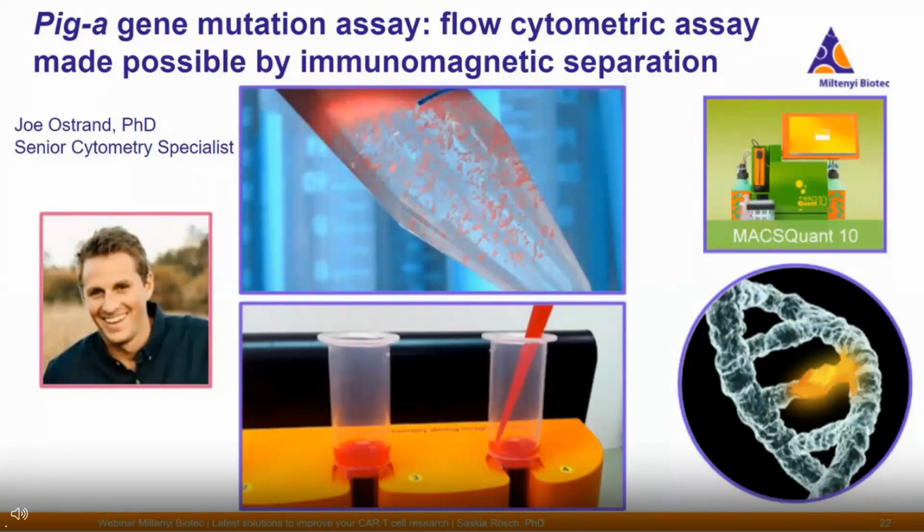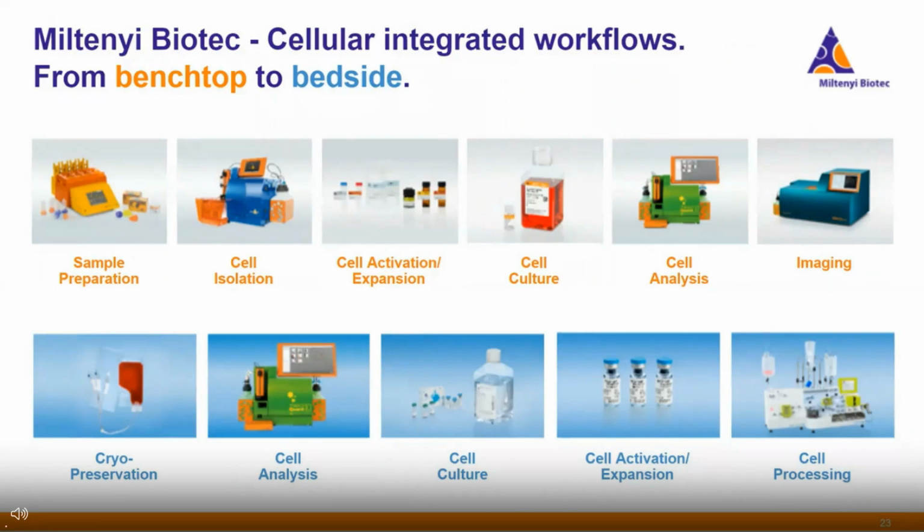I've been with Miltenyi for about 5 years now on both the technical team and now as a senior cytometry specialist. So I feel like I understand these technologies quite well. We'll have some time at the end for questions, but I'm basically going to go over some of Miltenyi's main technologies and hopefully in a little bit of detail, so that even if you've used them before, you may learn something new. And for those of you completely new to Miltenyi, I hope this is a good background on what we do.